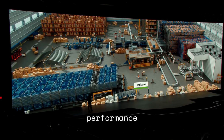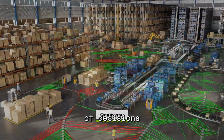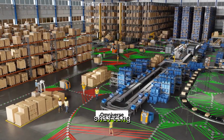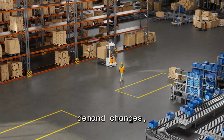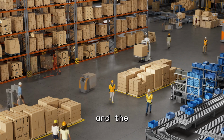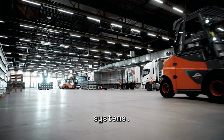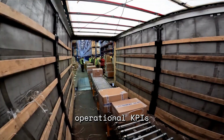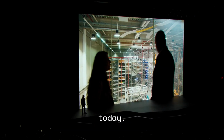Managing high-performance warehouse logistics involves navigating a complex web of decisions influenced by constantly shifting variables. These include daily and seasonal demand changes, space constraints, workforce availability, and the integration of diverse robotic and automated systems. And predicting operational KPIs of a physical warehouse is nearly impossible today.